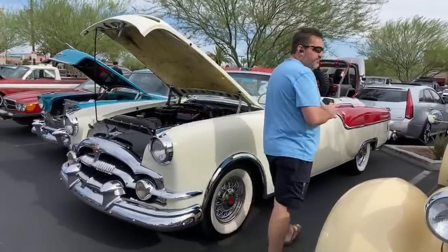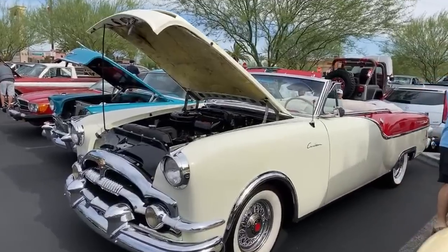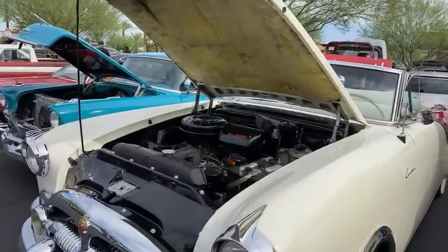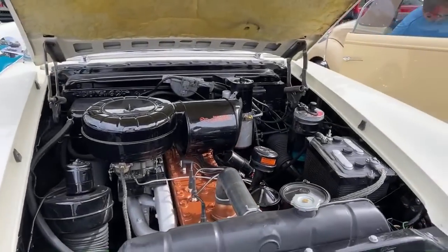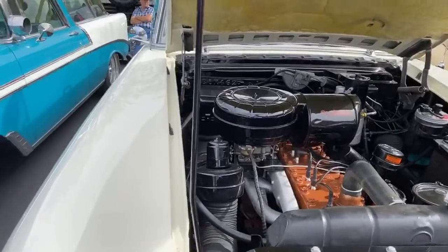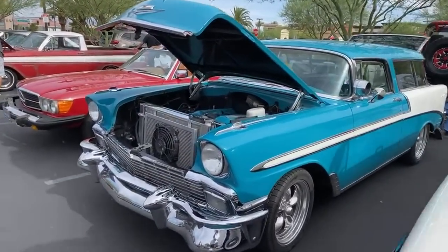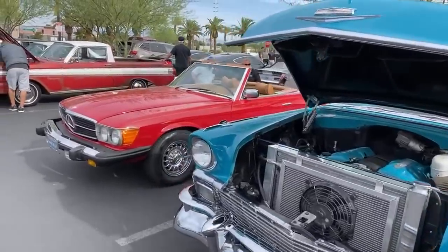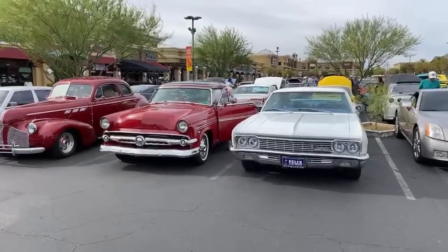Totally. Look at that. Pardon me while I step. 71. I got two 72s that I'm trying to work on. It's been all updated and it's got. Man. There go Tom. He's bailing.